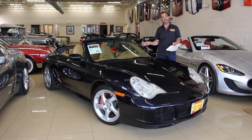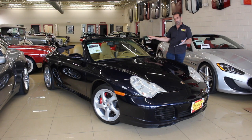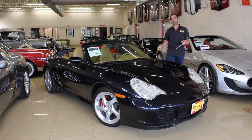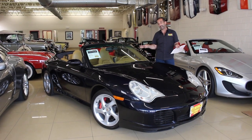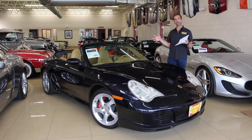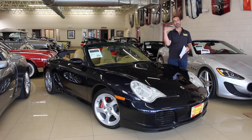Now, this is a turbo chassis as well. And so instead of the cutouts on the sides for the intercoolers, that's really the only kind of difference as far as styling of the car goes. And then you have a couple small little things, but basically what you're getting is a turbo without having to worry about the turbo expense.